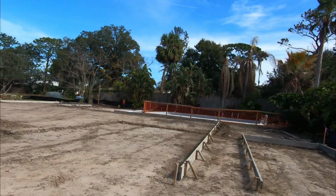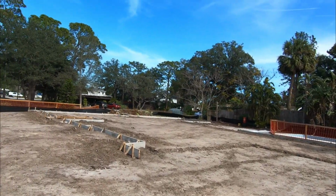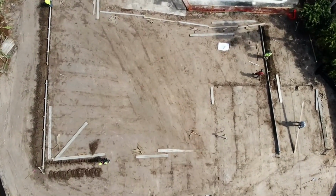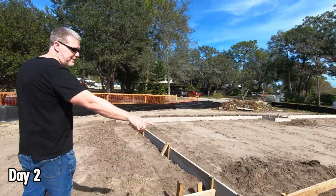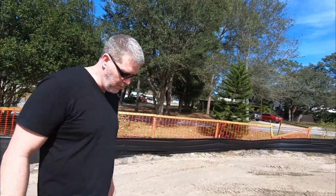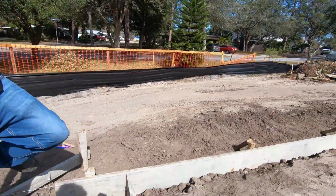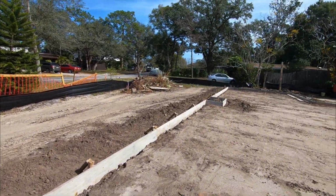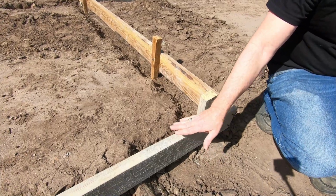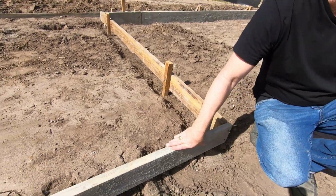All right, so we completed the floorboards. This is the front entrance. Okay, as you can see, here's one of the corners, the string line. Everything looks perfect. This is the top of the slab. This is the finished floor. So these boards are all at the same level all the way across.